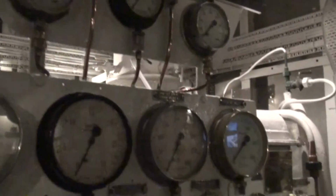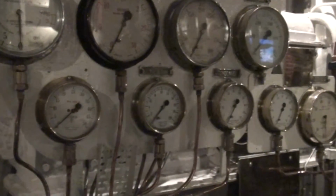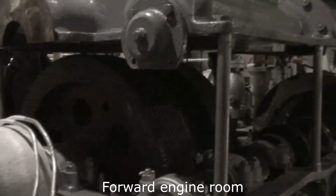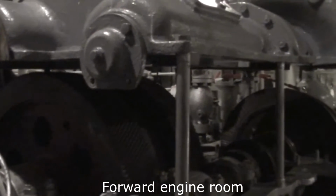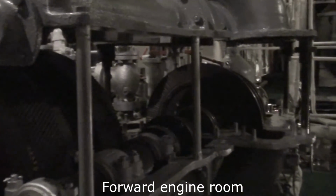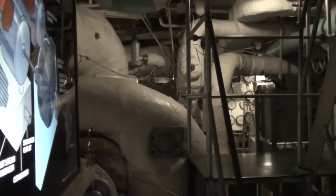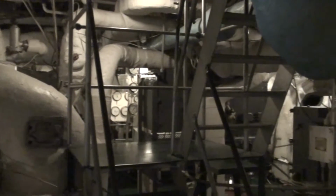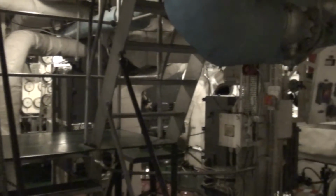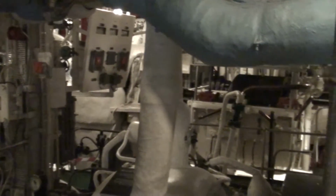You are now standing in HMS Belfast's forward boiler room, the first of 4, and one of these can be seen on the middle platform in the centre of the compartment, with its turbine and gearbox covers lifted for inspection. Making a total of 80,000 in all. Enough to drive HMS Belfast through the water at 32 knots, 36 miles per hour, or 58 kilometres per hour.